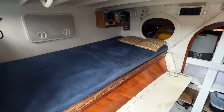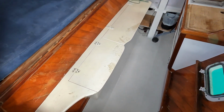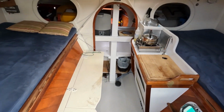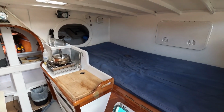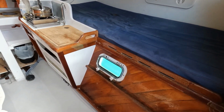One on the port side with some seating in front. A shelf and galley in the center. And another berth on the starboard side. There's also a cool little hatch, so you can keep an eye on the aquarium outside.